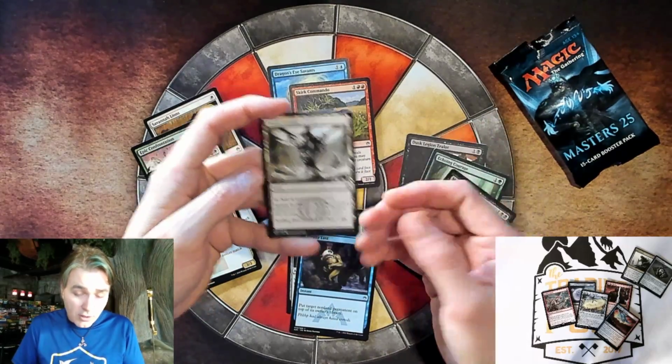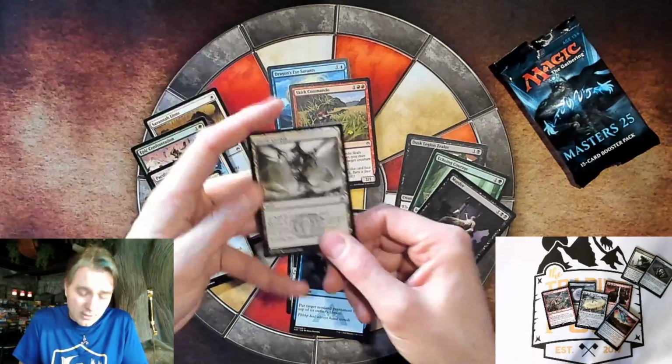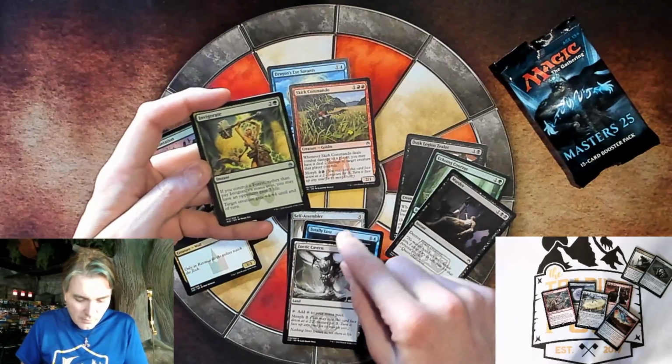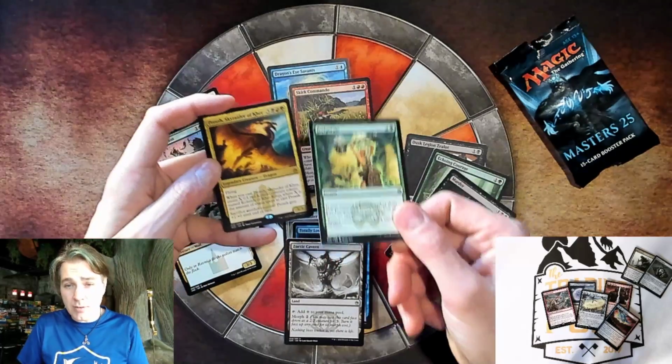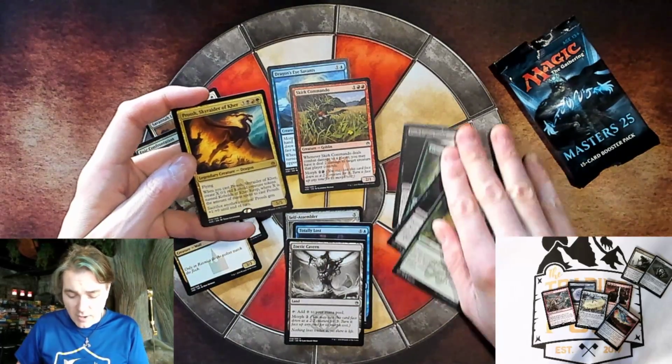All right, so Zoetic Cavern, Morph 2. Oh, it's a 2/2 creature, a land. I'd pick this late in the game to continue with my deck if I need to. Invigorate. Excellent card to play with Celestia. It's a great green removal card. I'm going to put that aside for now.